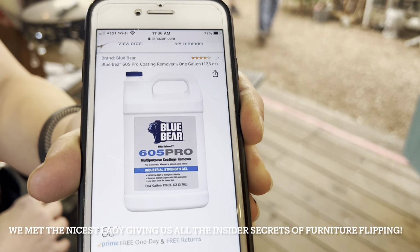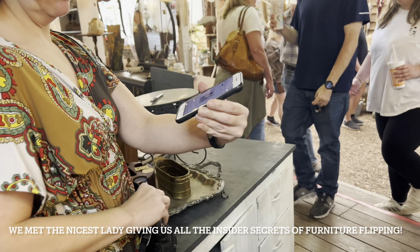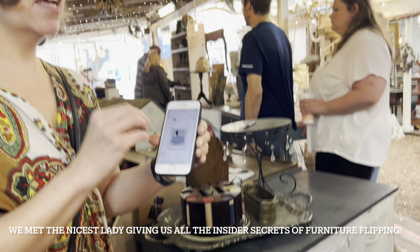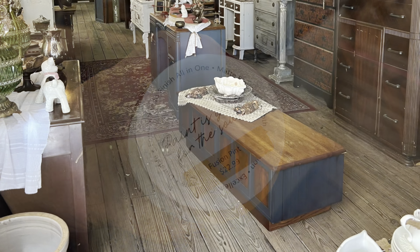She's ready. Yes. You can buy it in a quarter, you can buy it in the gallon. Okay, I think the gallon's like $60. Sometimes you can buy it for 40, but it goes a long way. But the biggest thing is it's soy based. I don't know what exactly that means.